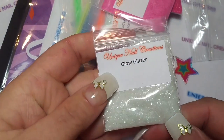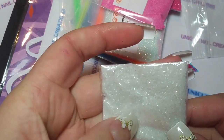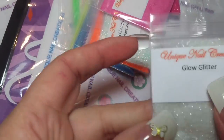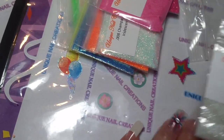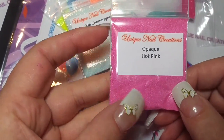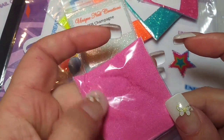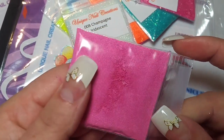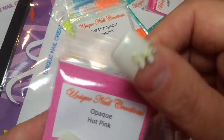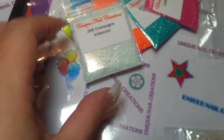The glow glitter, this is just a regular, it's like an 040. It's not quite an 040. It's a little smaller. Maybe an 015. But anyway, then you're going to get this opaque hot pink. This isn't a glitter. This is more of like a flocking powder type deal. And some of the bags I did put tape over just because I don't trust some of these bags. So you're going to get that.